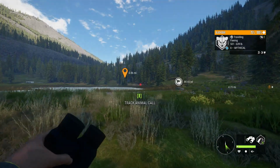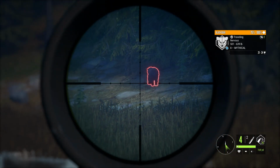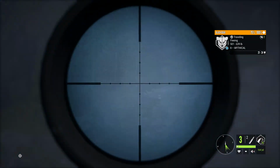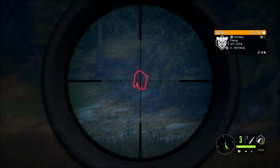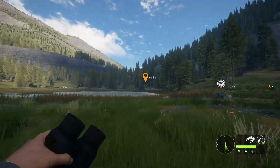We've got a big mythical black bear out there. We're going to try to do this quick. He's running away. Oh, we're super low on ammo. What are we doing? See if we can get a shot into this guy real quick. And it's good. We got a lung there. Wow. That was clutch. All right. We'll go see what we got.